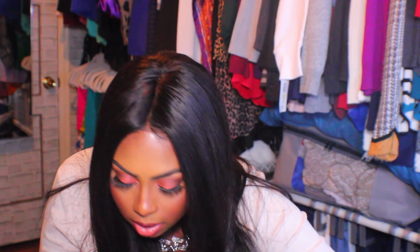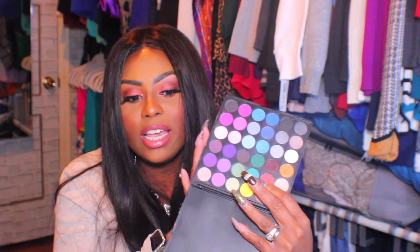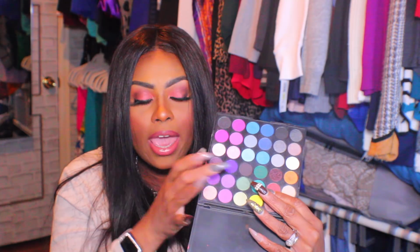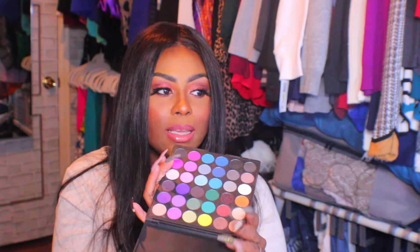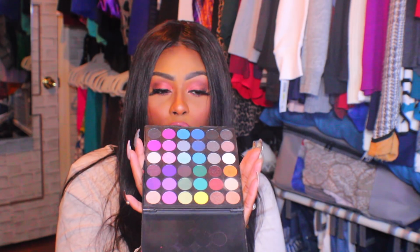Another palette that I got from Coastal Scents was this smoky palette. And this one is smaller. It's not as big. The shadows are tiny, but it's very good when you're traveling. I usually take this one when I travel because it has pinks, it has blues, it has some purples, it has some nudes on there. So you can just put this in, and when you're traveling, you can do any eyeshadow look.